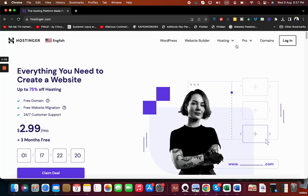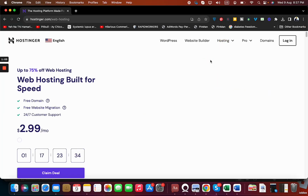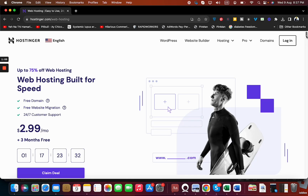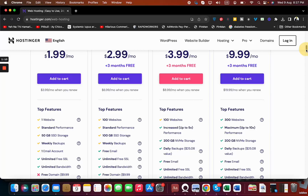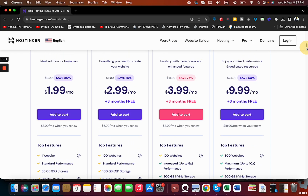Now let's move on to the hosting plans. You can see over here web hosting. Just go to web hosting. On web hosting you can see their plans: single, premium, business, cloud startup. They offer you 4 plans. Just do a comparison of which plan is your perfect requirement.